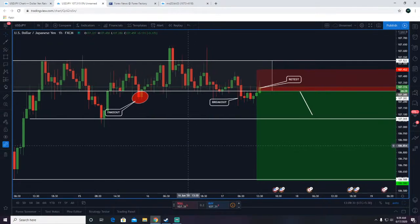First retest is always the best and the safest to take, because when the breakout happens, the momentum is strong and you just go with that momentum. The more it takes to develop that trade, the riskier it becomes.